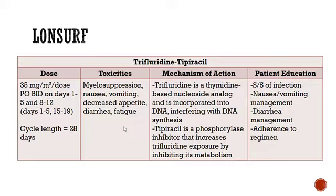So it's actually a combination drug of trifluridine and tipiracil. Trifluridine is a thymidine-based nucleoside analog, and it's incorporated in DNA, interfering with DNA synthesis. Tipiracil is a phosphorylase inhibitor, and it increases trifluridine exposure because it inhibits its metabolism. So tipiracil is not actually the active chemo agent.